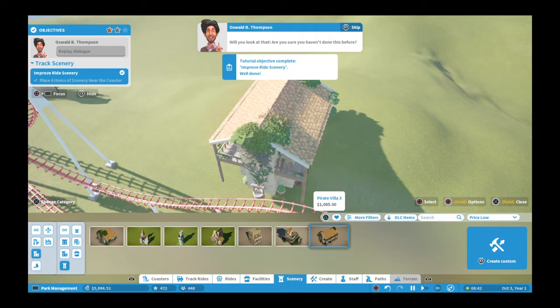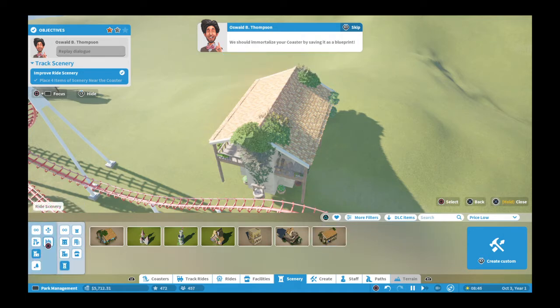Will you look at that? Are you sure you haven't done this before? We should immortalize your coaster by saving it as a blueprint.